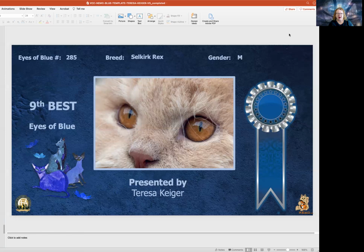Well, Selkirk Rex. Look at the contrast of those deep, deep copper eyes. And then, of course, it's a Selkirk. So even the whiskers are curly. You see those curly, curly whiskers right over top of those eyes. It's really very mesmerizing. There's so many colors, yes, different colors of copper in those irises. And again, I'm just very taken with the textural and color composition of those eyes. Lovely picture, mesmerizing eyes, my ninth best cat.